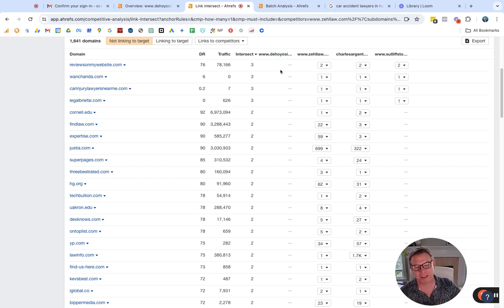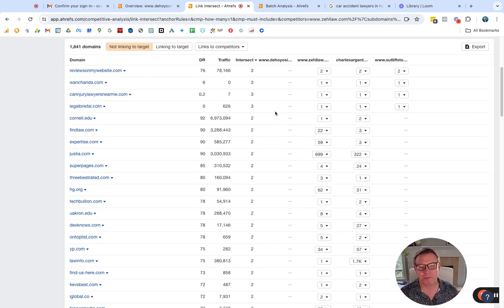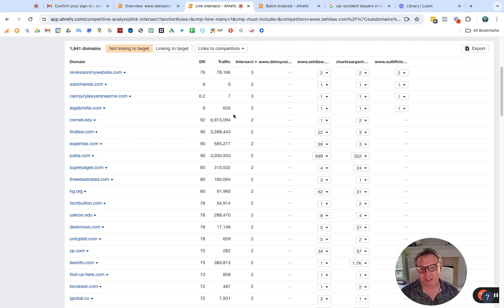And I do hope that the team at De Hoyos Injury law firm in Houston sees this, because it's extremely helpful. But you see these four sites, it would behoove really any car accident lawyer in Houston, for that matter, to get backlinks and get into one of these four sites, because again, it is where position 1, 2, and 3 in Google Map law firms, all three of them share this common denominator. Okay, so that's the link intersect perspective.